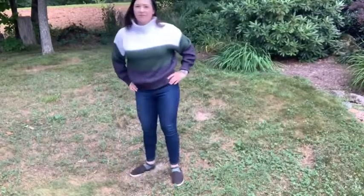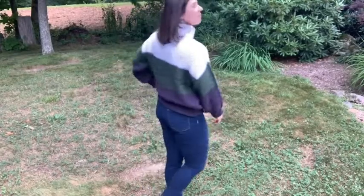I love this sweater with a pair of jeans. It would look super cute with leggings as well. Definitely would look great with a pair of nice tall boots, and I think you could style this sweater in a lot of different ways.